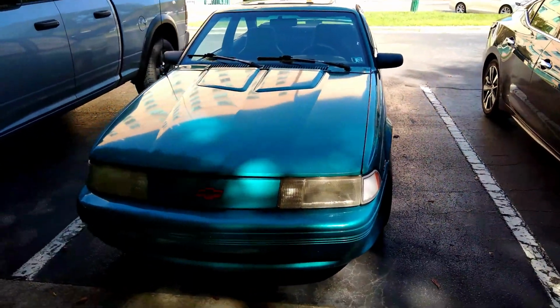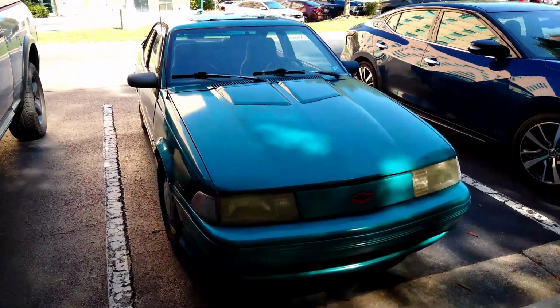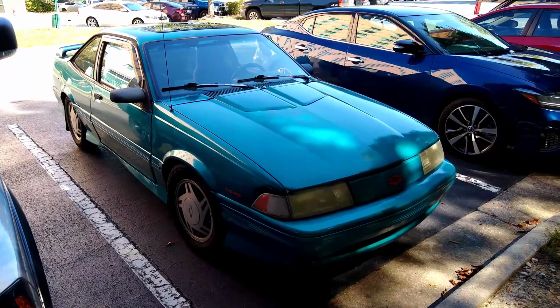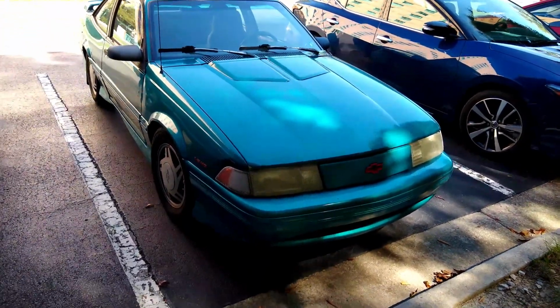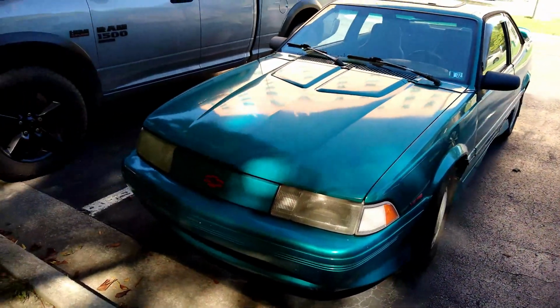These were disposable cars, right? They had about an 8 to 10 year lifespan, and this one has far exceeded that. So the fact that that thing is still around and in such pretty shape, I just had to stop and take a video of it and show it off. Sorry I don't have the good camera. I just got the cell phone for this, but man, isn't that pretty?